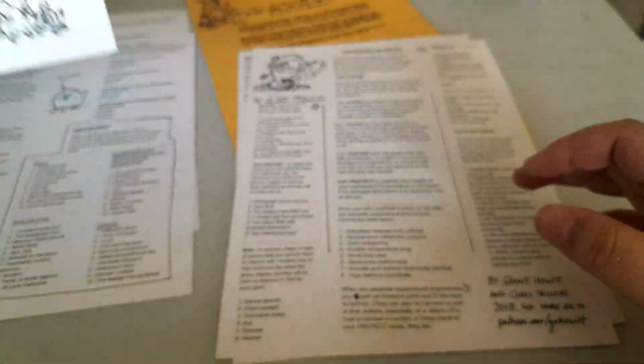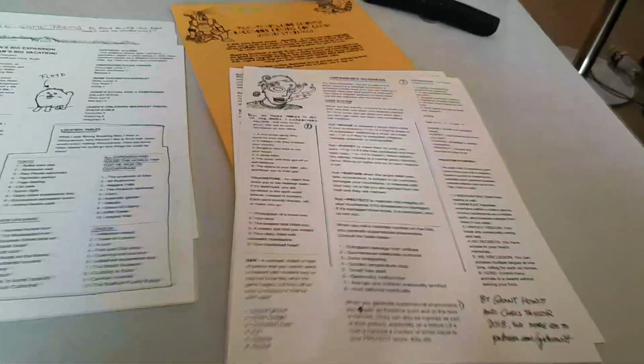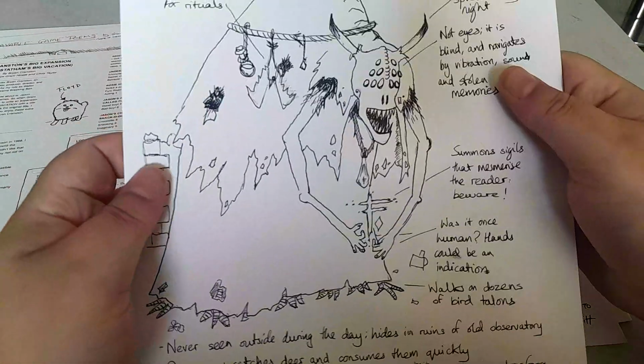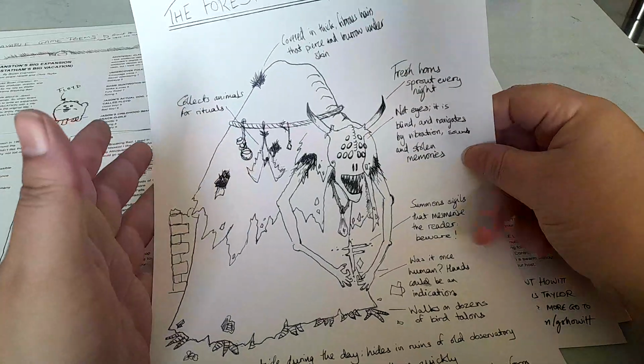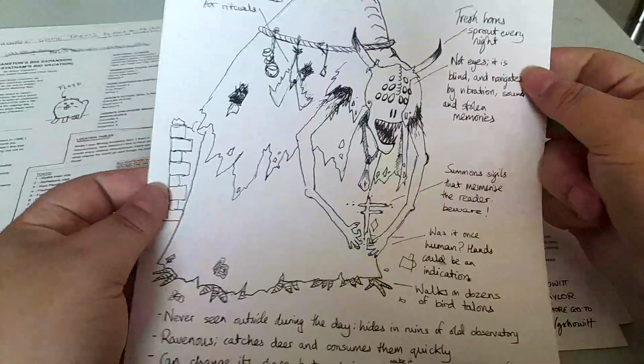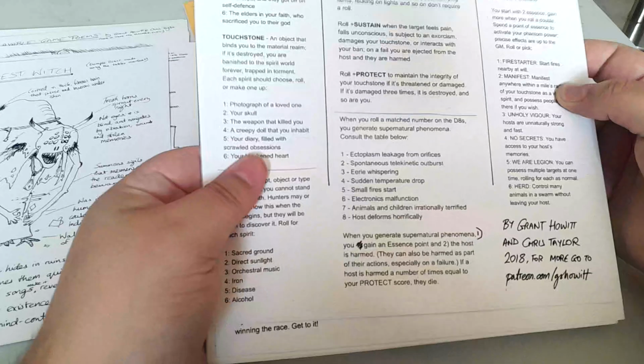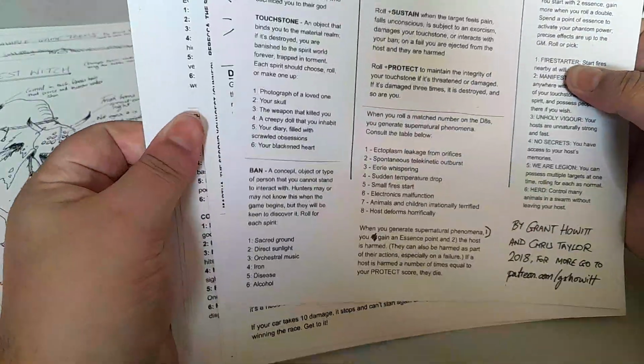So yeah. Oh shit, there we go. Some cool stuff on the back for the Forest Witch. Still quite a few of these to go.